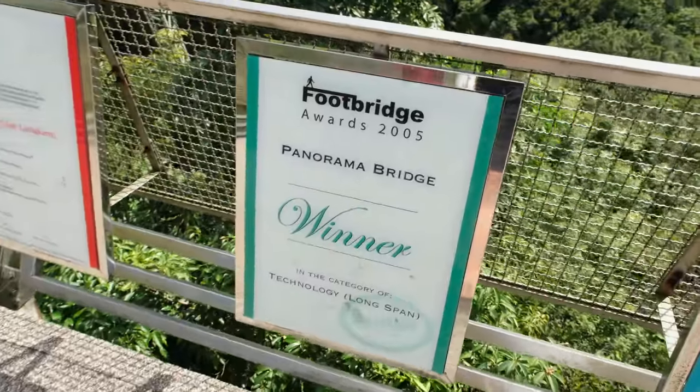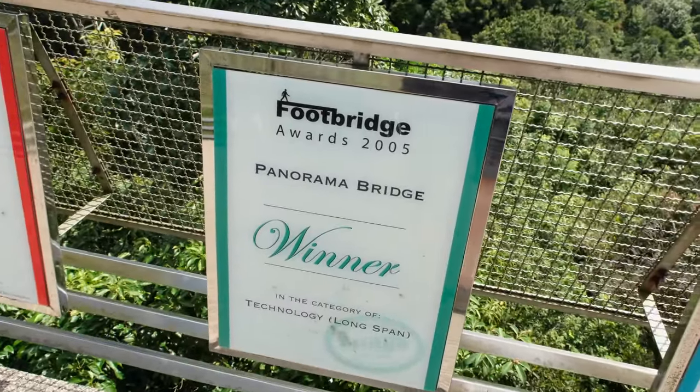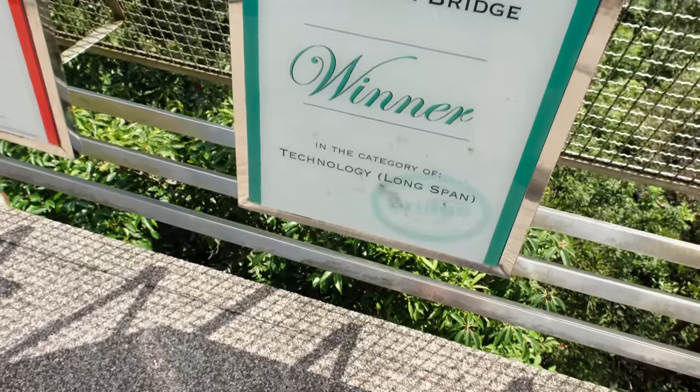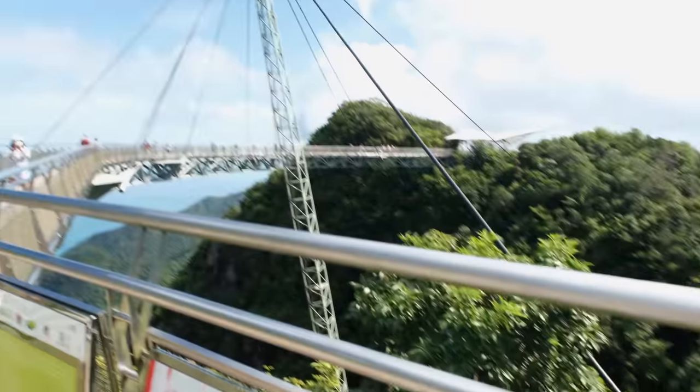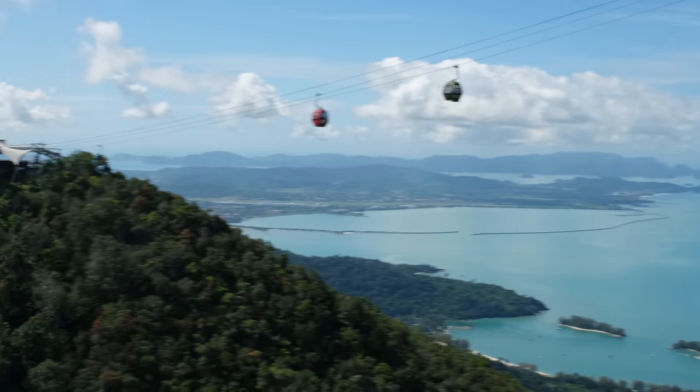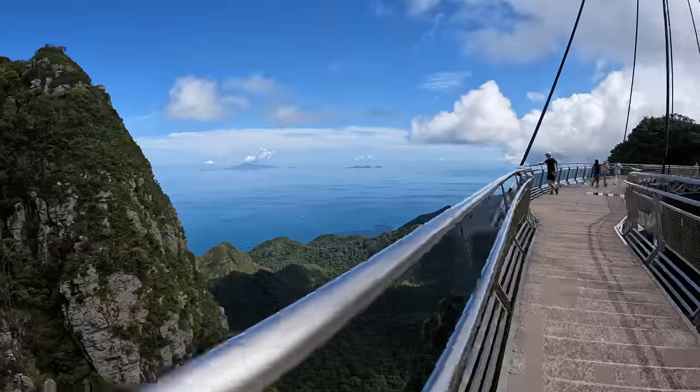And what we didn't know is that this bridge won the Footbridge Award 2005 in the category Technology. Long span. That's pretty cool. One disadvantage of visiting this sky bridge is definitely the sun. There aren't really any shady spots on this bridge. And I mean, this is probably the hottest day in Malaysia ever recorded, I think. No, it's not, but still, it's kind of warm.